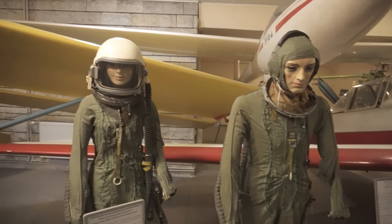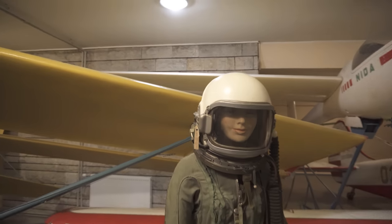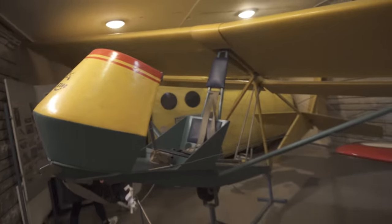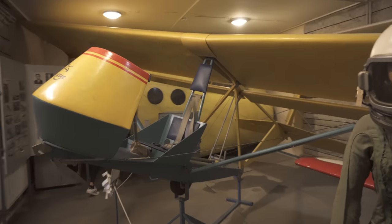Look at these guys. And girl. Another glider. These guys really like their gliders.